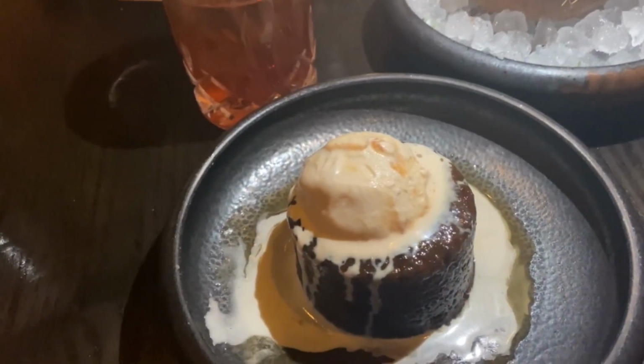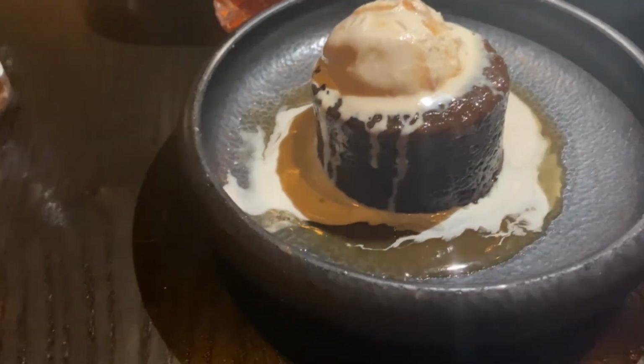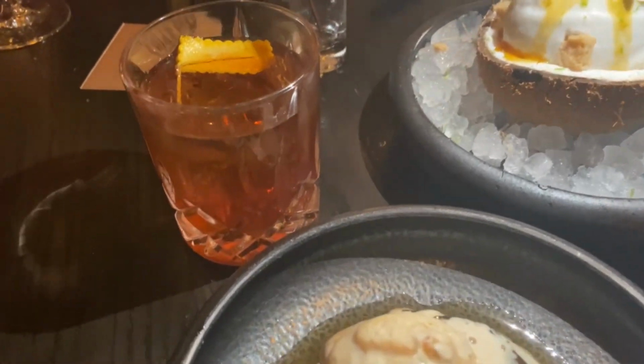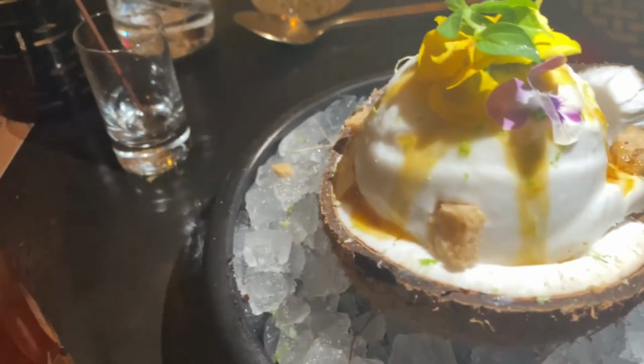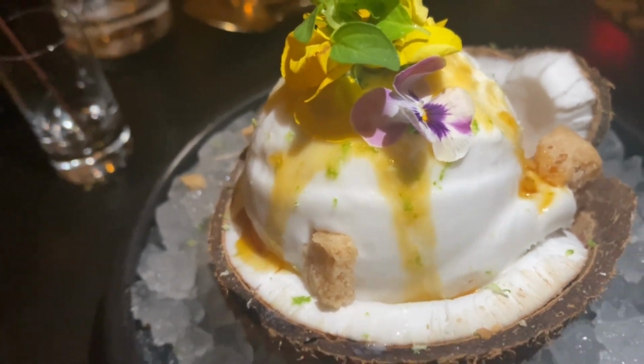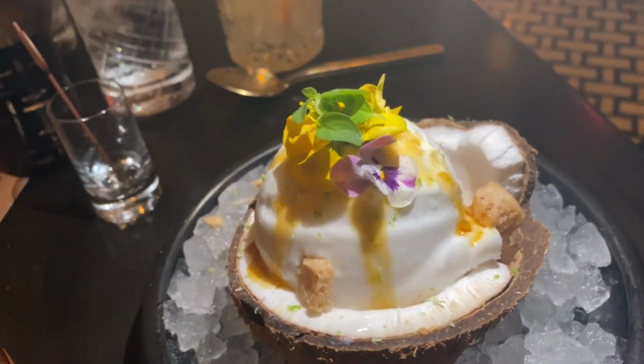All right, for dessert, we got the sticky toffee pudding, of course. And I got an extra smoky old fashioned, basically. And what'd you get? Coconut three ways. It was recommended by the waiter. Yeah, it looks delicious. And she got another margarita.